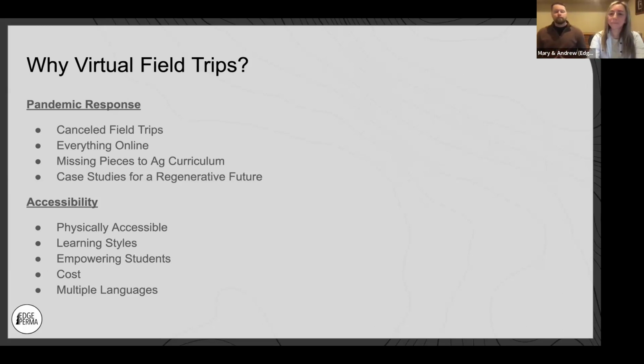We really want to empower those students to feel like they can get out there and go on an adventure around a farm. As they're navigating through the tours, there are videos of the farmer doing their farm walk, as well as pictures and text. So it really taps into that student-specific learning style and becomes a well-rounded experience.